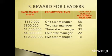Now, the important thing here is that whether you shop and earn or not doesn't really matter. As long as your team is working, you'll be earning this amount continuously. That is how much you're going to be earning. Now, if your small market reaches $800,000, you become a 2-star manager and you earn 4%. Like that until it reaches the maximum, which is $10 million, and you become a 5-star manager and you earn 1% of your team daily activity. That is the fifth way to earn in JUIHEJUI.